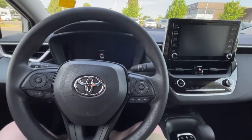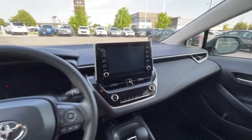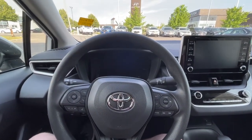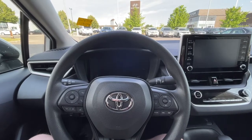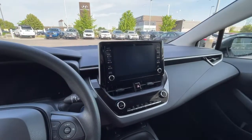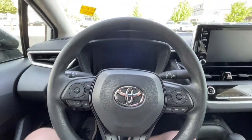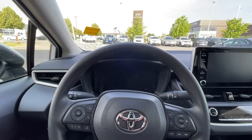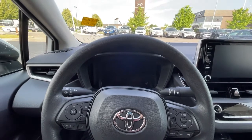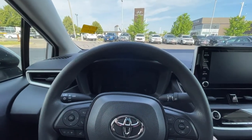Going to close the door here. Now, this inside cabin is exactly the same as every other Corolla. Before you even enter the vehicle, you'll see that the outside is exactly the same as every other Corolla, and the interior is as well. You still have your 8-inch touchscreen. You still have all of the controls on your steering wheel. And with your standard package, you also get a couple of other toys that come with your Corolla Hybrid. If you bear with me for a second, I'm going to start this car up.